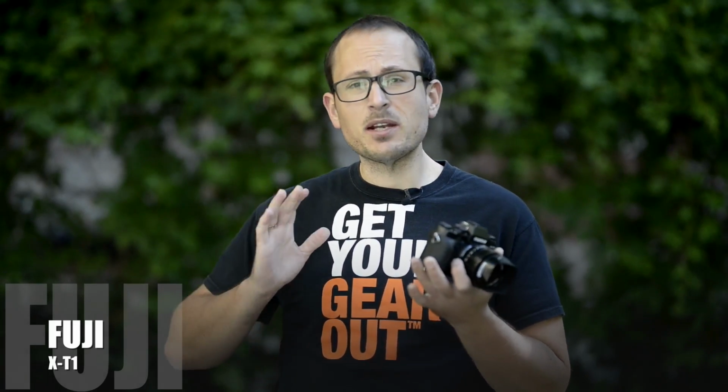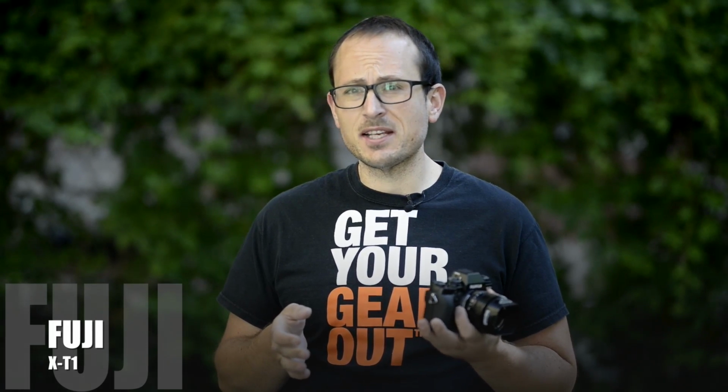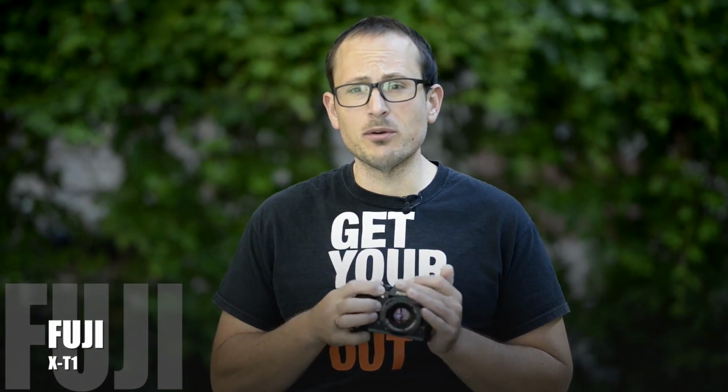Other features: this one only goes up to 1/4000th of a second maximum shutter speed, and the flash sync speed is lower at around 160, 180. That said, overall, given what I said in the full review, if I were to pick one of these to actually purchase for myself, this is probably the one I would go for on balance. The styling, the handling, the image quality, the features, and that Wi-Fi connectivity and the great EVF really do it for me.